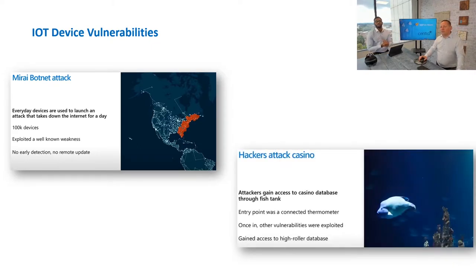Okay, and there's a second one. Yeah, another one is the famous Vegas casino attack. In this case, a smart thermometer was placed in an aquarium just to measure the water temperature. Hackers exploited it and stole information about high casino rollers. Wow. So that's an innocent thermometer in the reception area of a casino. Yeah, I mean, this is the thing, isn't it? You need to be very careful about which devices you use and where you put them. So companies need a really thorough IT security governance wrapper around any thought processes around IoT enablement.